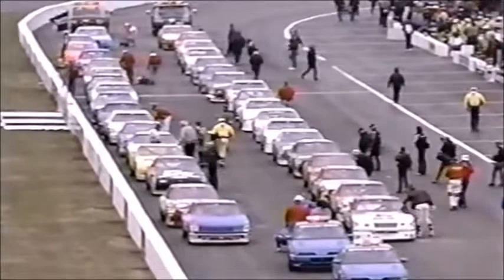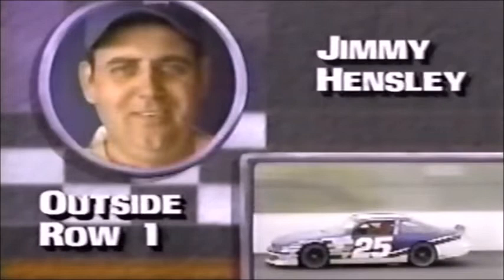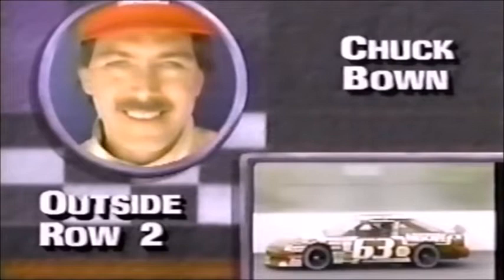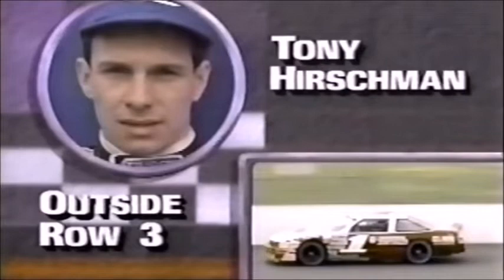Let's take a look at the starting grid for today's race, 36 strong. Here's how they'll line up. Jeff Burton is on the pole, his second pole position, Virginia driver, youngest of three brothers, number 99. Beside him comes Jimmy Hensley, well-known name in Grand National ranks out of Ridgeway, Virginia. In row number two today, Bobby Labonte out of Texas, his Oldsmobile back after that harsh wreck a week ago down at Daytona. And the defending Grand National champion, Chuck Bown, originally out of Oregon, starts on the outside of row two. For row three, Elton Sawyer is there from Chesapeake, Virginia with his Buick, and Tony Hirschma is scheduled in car number one to start on the outside of row three from Northampton, Pennsylvania.